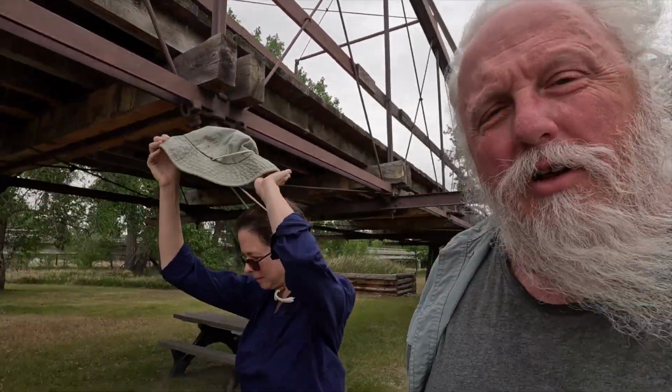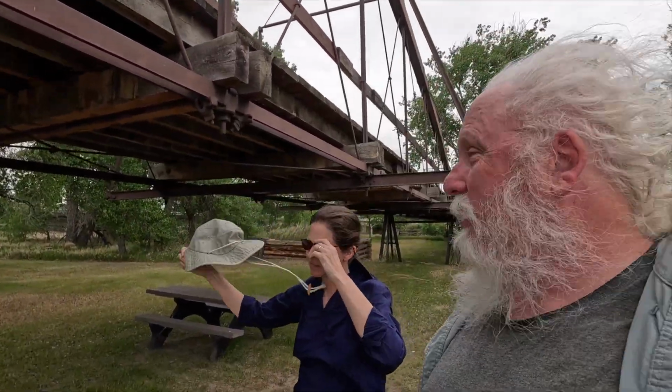You know, I missed Melanie losing her hat because I had the camera pointed the wrong direction, and I think I forgot my hat in the van.